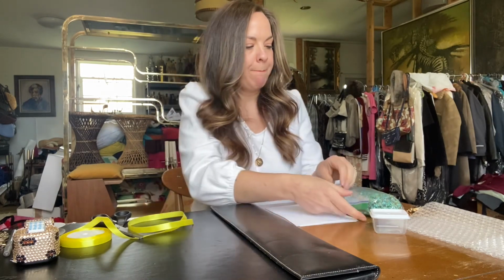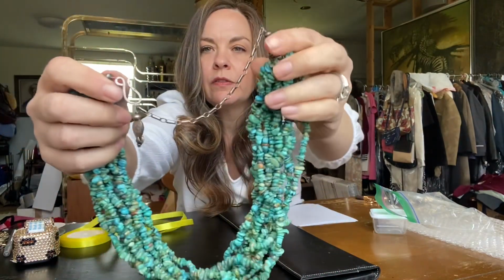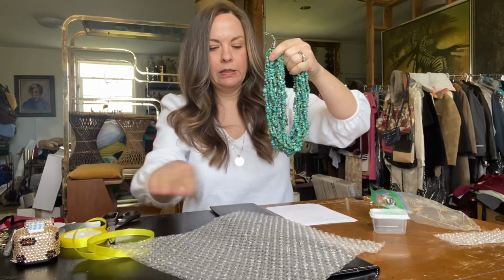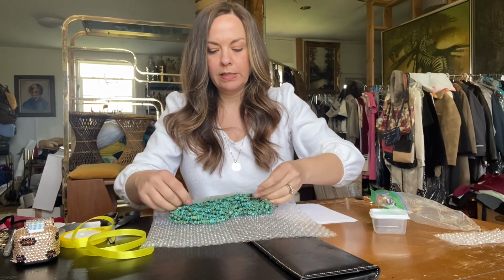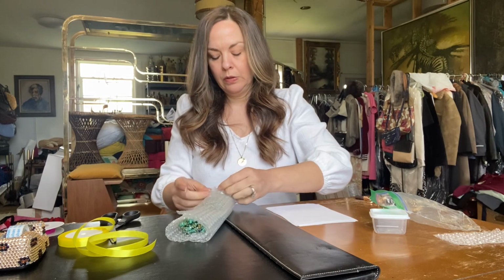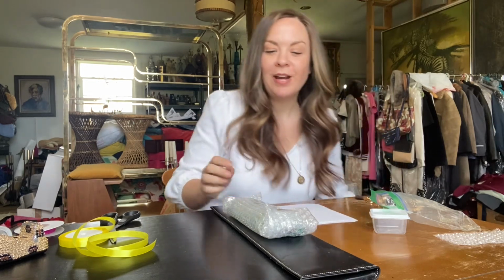The next item is this really chunky statement necklace. It's turquoise beads with a sterling silver clasp and a little charm on it. I picked this up at an estate sale for just $5. I had my Poshmark VA send out offers for 20% off everything in my closet, and it sent a buyer a $71 offer with discounted shipping, and they accepted. After Posh fees and my cost of goods, my net profit was $50.08, which I think is pretty great.